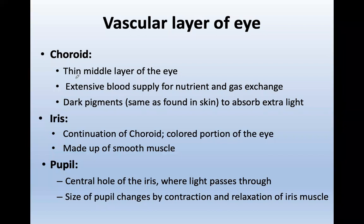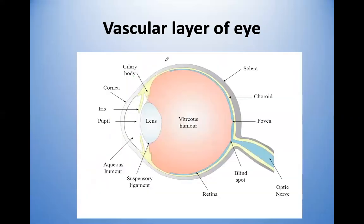So let's take a look at this. Choroid, same thing as we discussed. The choroid is the thin middle layer of the eye. It is extensive in terms of blood vessels, so it is important in nutrients and gas exchange. It does contain the dark pigment, which we identified as melanin, right?